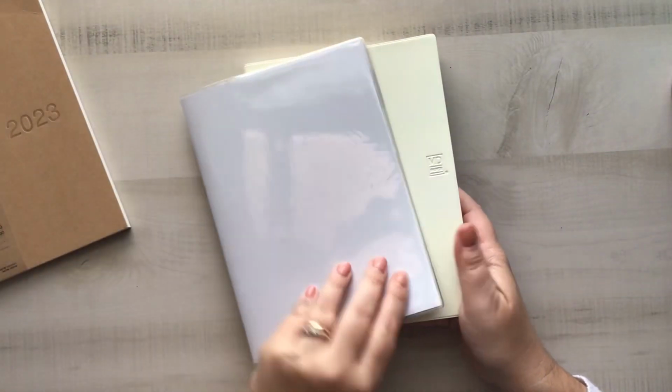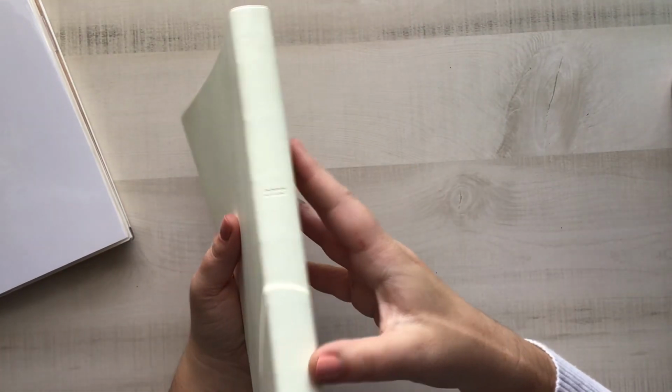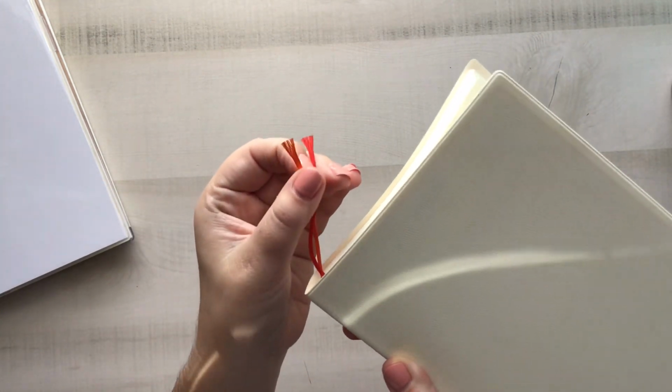Again, I will probably just be putting it into one of these clear covers to keep it safe and protected and intact because it won't have its original binding anymore. I'm going to be dipping the ends of these bookmarks into wax so they don't continue to fray. This book is brand new and it's already fraying a whole bunch.